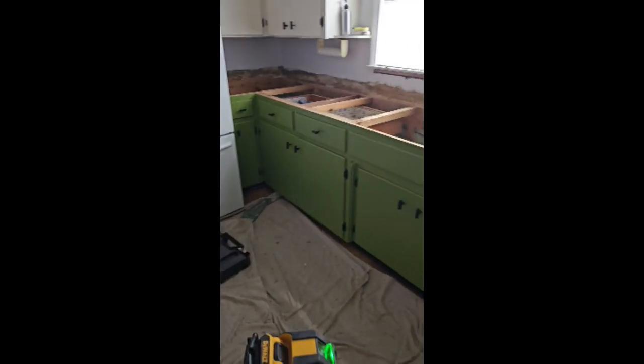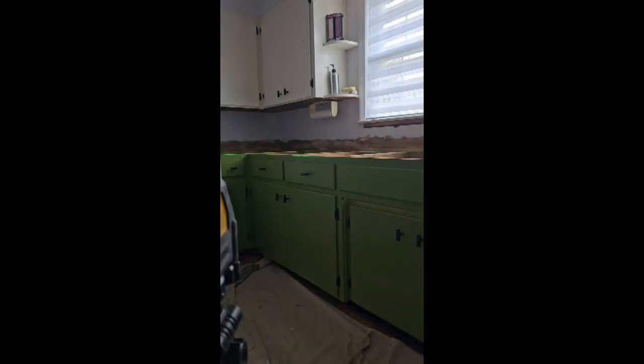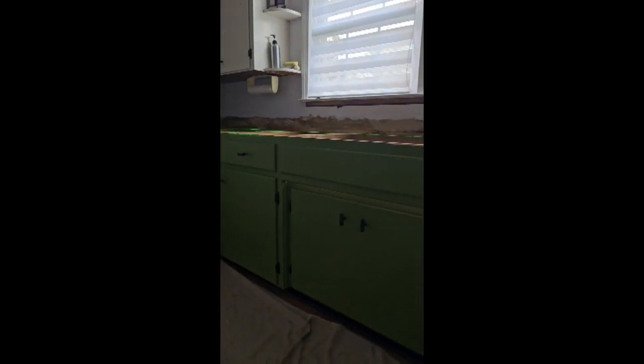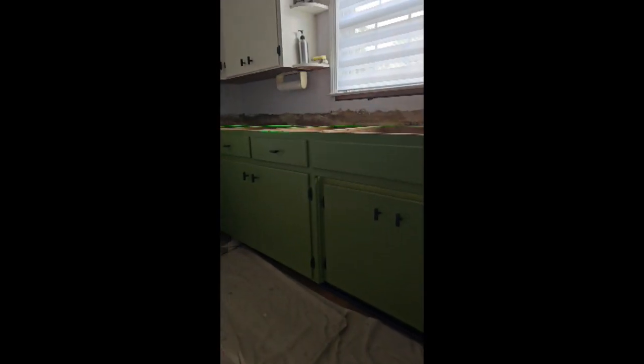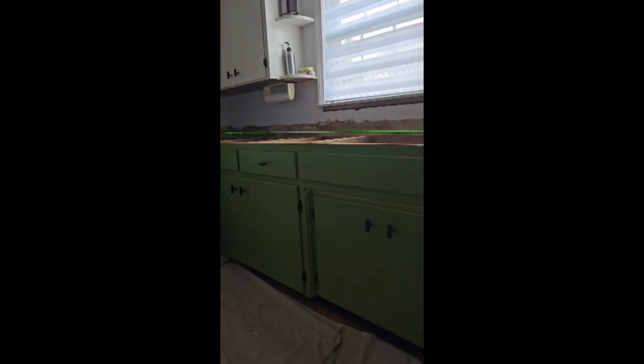Alright guys, I've got my laser level out. And goodness gracious, I've seen dogs with straighter hind legs than these cabinets. I'm just joking. They're not too awful bad. I've got it flattened out over there. And then as you can see, it looks pretty good from the left here, coming across to the sink. It looks pretty good going back there.